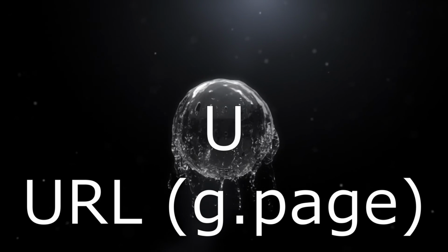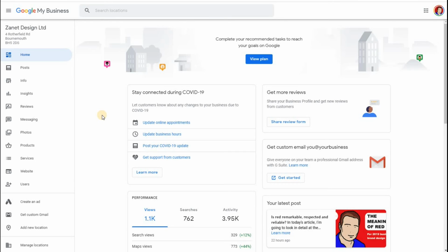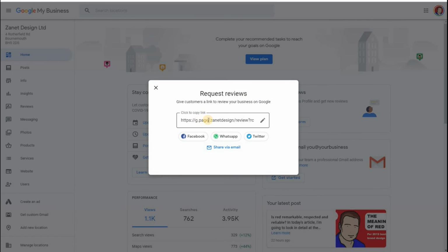So U is for URL. And URL is important because you remember we looked a moment ago at the short name, and if you notice here, get more reviews, if you click on share review form, you notice you get this short name. G.page is the way Google does this, and the short name is included there, Zanet Design, and then you've got review and a code, and if you share that it will enable your customer to write reviews about you. But if you just take the first part of that, the g.page/Zanet Design, that will take you through to your knowledge panel, and it will show how you look on Google Maps.